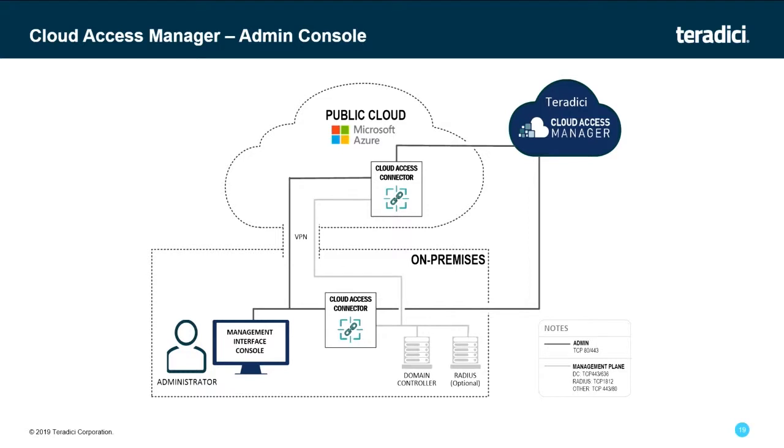This is just a quick schematic of what the management interface would be. So a pane of glass that allows you to do connection management, provisioning, and power management of each of these machines, and user management as well.